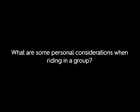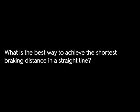What are some personal considerations when riding in a group? Ability and skill level, experience. How will you find out your motorcycle's type of braking system? Read the manual. What is the best way to achieve the shortest braking distance in a straight line?